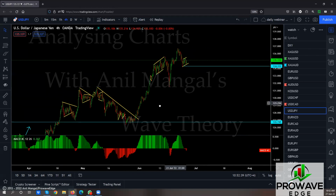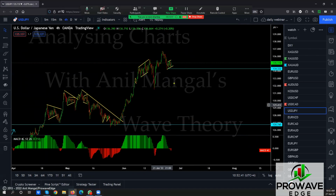Could it be they're making a running flat here now? It's possible, especially if this comes here, drop, make another one, drop, make another one, drop. We'll go back up, we'll come back down, and then we'll go. This will all be one bigger running flat, especially if this is the corrective one. But the sell is a good idea.